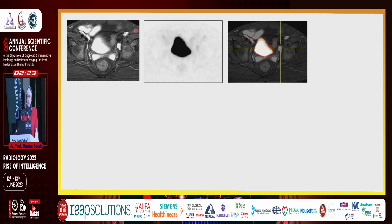These are lymph nodes located on the left side with other lymph nodes on the right side. Unfortunately, the lymph nodes didn't show any uptake. So they are completely different from the signature of the primary tumor. Are they metastatic lymph nodes? Depending on the MRI, they are large and they are showing some morphological change, so we can say that these are reactionary lymph nodes.